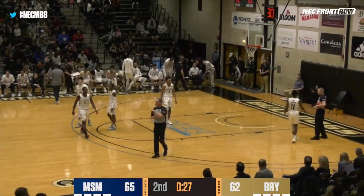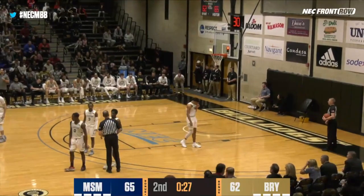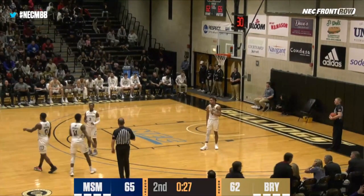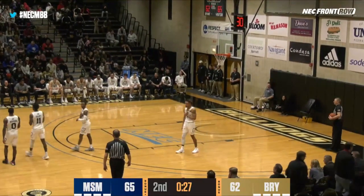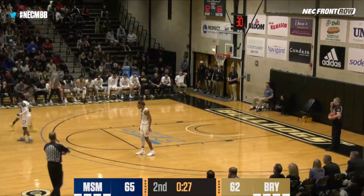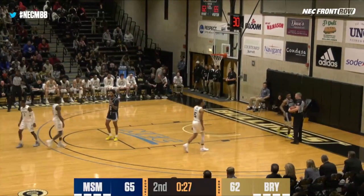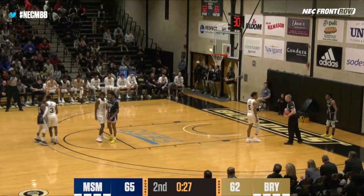And you can see here Adam going up to the ref. So what they're going to try to do here, they're going to press. And you can see that the possession arrow is in favor of Brian. So they're not necessarily going to foul. They're going to look to trap, get a jump ball, retain possession. Exactly why Adam went over to the ref. Hey, we're not looking to foul. We're getting the jump ball. So be on the lookout for this here. Bryant pressing again.